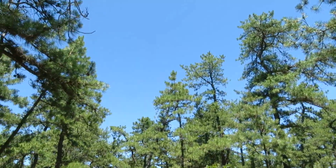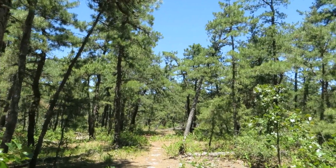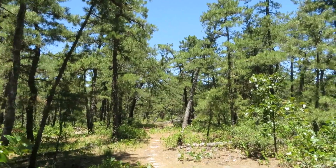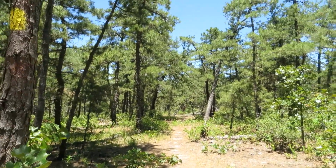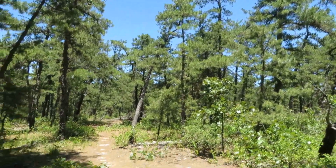See more people out. I mean, it's good to see. When I was in Rocky Point yesterday, I didn't see anyone. Not one person. Which means people on Long Island would rather be doing other things than going to the woods. Well, I like not seeing a lot of people. At the same time, I want to see people enjoying this and appreciating this, you know? So, again, that's the difference between Ocean County and Long Island.